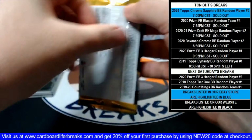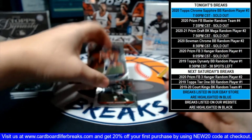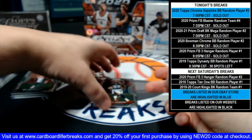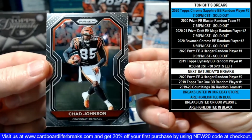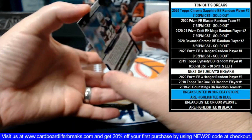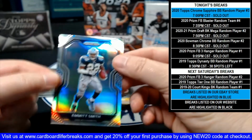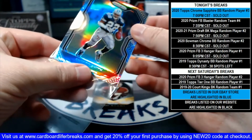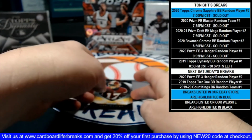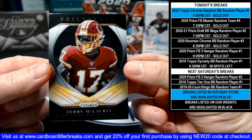Last pack. Melvin Gordon for the Broncos. Chad Johnson for the Bengals. And our silver is Emmitt Smith for the Cowboys. How about that? And then our last card in the box is a Brilliance insert of Terry McLaurin for the Washington football team.